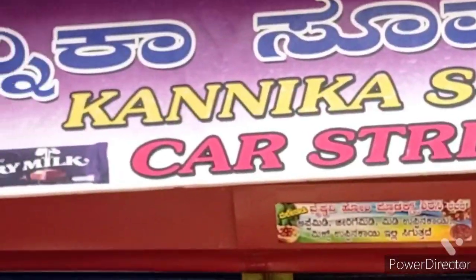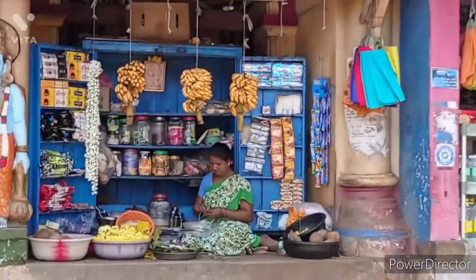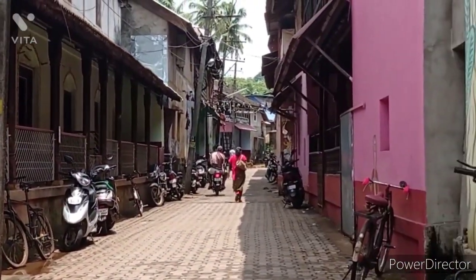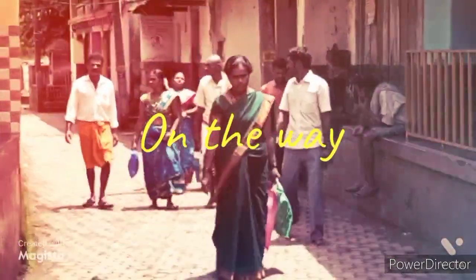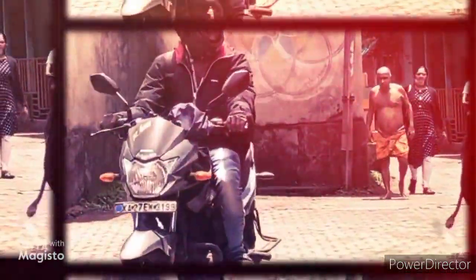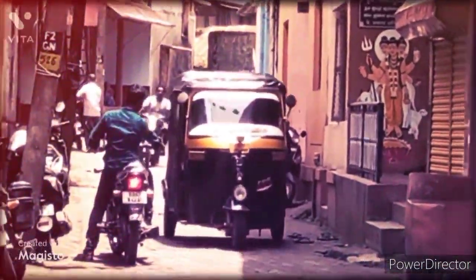And then what you will do is you will come to Kanika supermarket, and this is the place where you turn right and walk straight down this street. Wow, the village street. So see, you know, you got tuk-tuks and bikes on little narrow streets on this village road. Isn't it just gorgeous as we head to the picturesque temple pond?